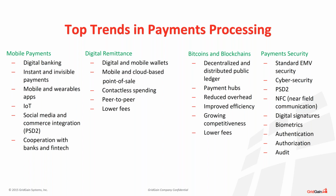And on peer-to-peer, you may want to sometimes eliminate the banking intermediaries if it's payments between two parties directly, and as a result, lower fees. As we have more competition and ease of use, the fees are lower, and so you don't have to accumulate larger purchases to be able to pay this way. Even anything within cents is going to be acceptable for digital remittance.